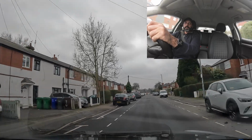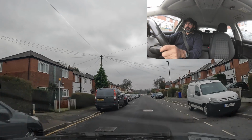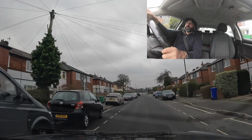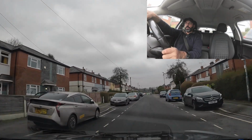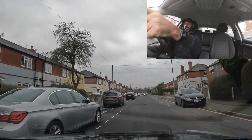So here the examiner can ask you to stop where you think is safe and convenient. So make sure when you stop where the curb is higher and there's no white marking, no solid white line on the side there, which is right next to the driveways.